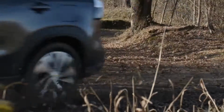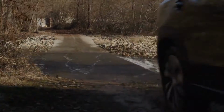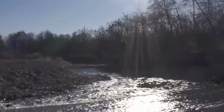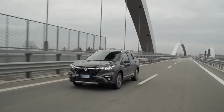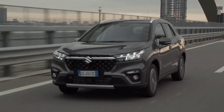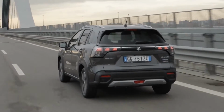Suzuki SX4 S-Cross is designed to rival five-seat family SUVs such as the Skoda Karoq and Renault Captur. It's a budget model, competing with some very established and competent rivals, but it holds its own considering the price point. Aside from the name, the new S-Cross shares almost nothing with its predecessor.